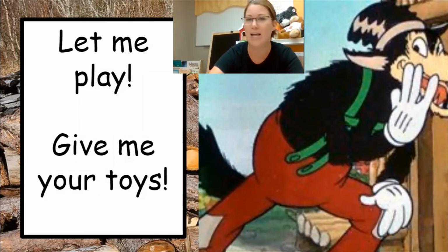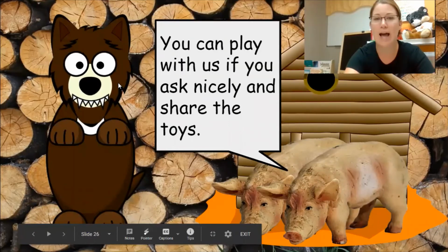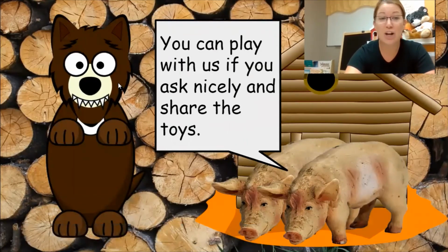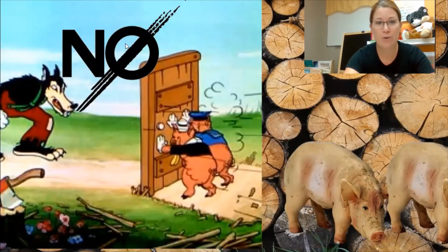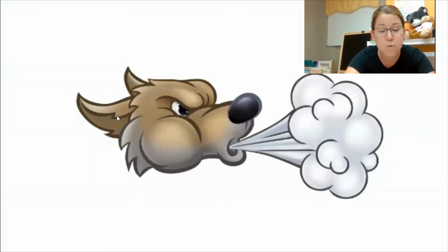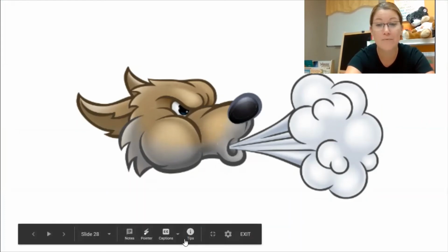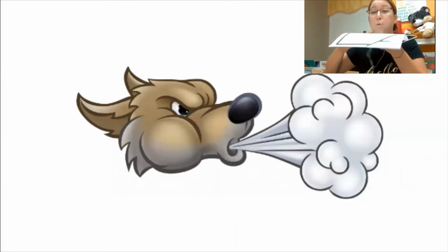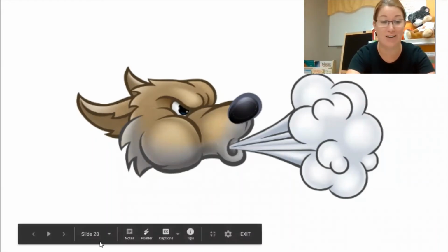That is not the way to ask to play. Oh, he's saying, give me your toys instead of asking to share. This is not good. The little pig said, you can play with us if you ask nicely and share your toys. Uh-oh, greedy wolf does not want to ask nicely and he does not want to share. He's going to throw another temper tantrum. Oh, greedy wolf. Greedy Wolf was so angry that he blew down the House of Sticks.